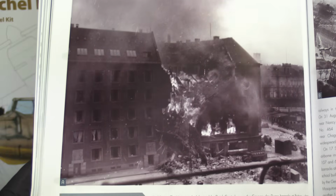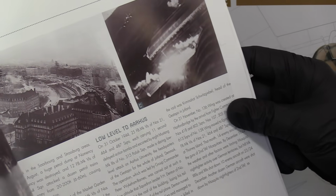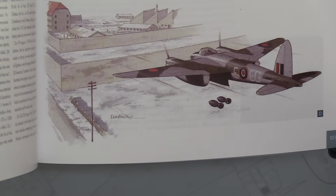Intruders. There we go. Operation Carthage. This is the Shell House in Copenhagen, which the Mosquitoes raided to save the Danish resistance. There's a very good book called Mosquito, all about that. And then here you've got them attacking the Amiens prison with an artist's impression.